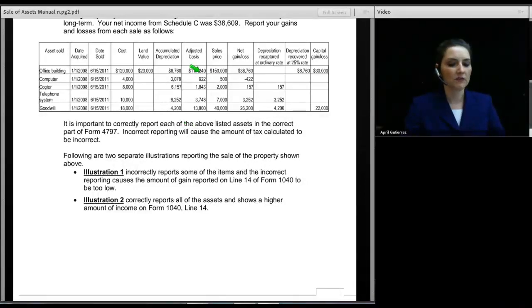And in the case of the adjusted basis on the real estate, we have a sales price that exceeds the cost, and we have a profit on the sale of that real estate that's $38,760. On the computer, we have a loss of $422. On the copier, we have a profit of $157, and that profit is entirely due to recapture of depreciation. On the telephone system, we have a profit of $3,552. That also is due to recapture of depreciation. On the goodwill, we have a profit of $26,200, of which $4,200 is a recapture of depreciation.